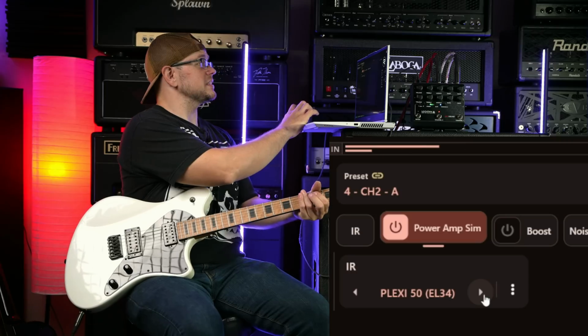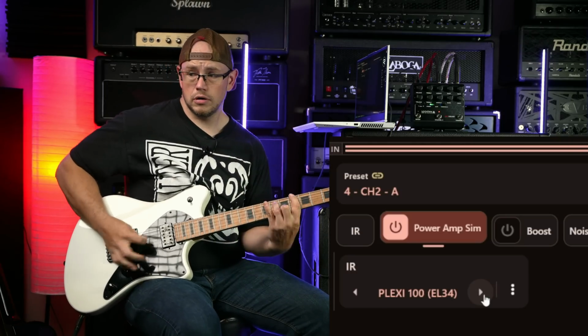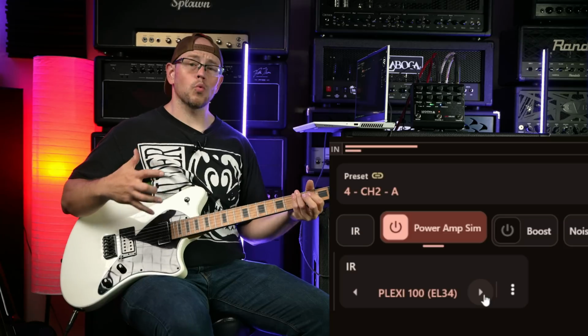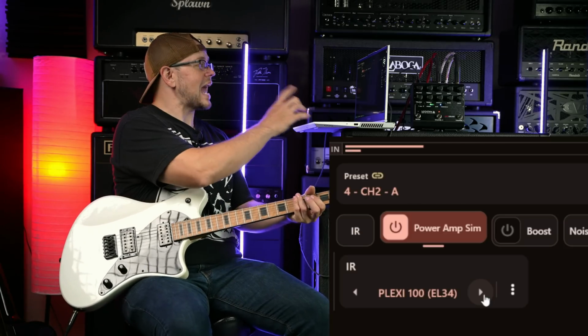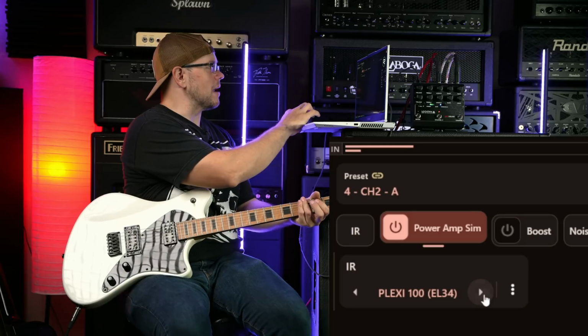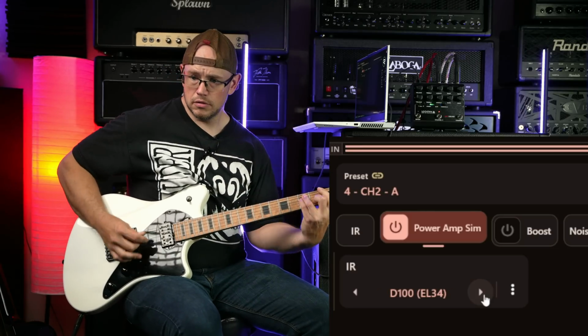With some adjustments, that Plexi 50 might be my favorite. Dude, if you want a tighter, more direct sounding power amp, this Plexi 100 EL34 is where it's at. The Leviathan, the KT88, where we started, that's nice and fat and round sounding, but man, this is more my speed. Here's the D100.